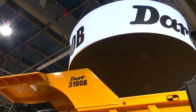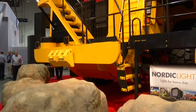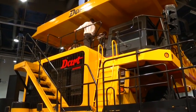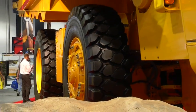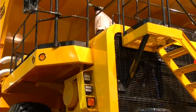This is a company I founded in 1971, so we're in our 41st year of business. We purchased Dart in 2005, and we're marketing under the Dart brand name on our international distribution. This truck is a Dart truck, which was developed originally by the Dart Truck Company.